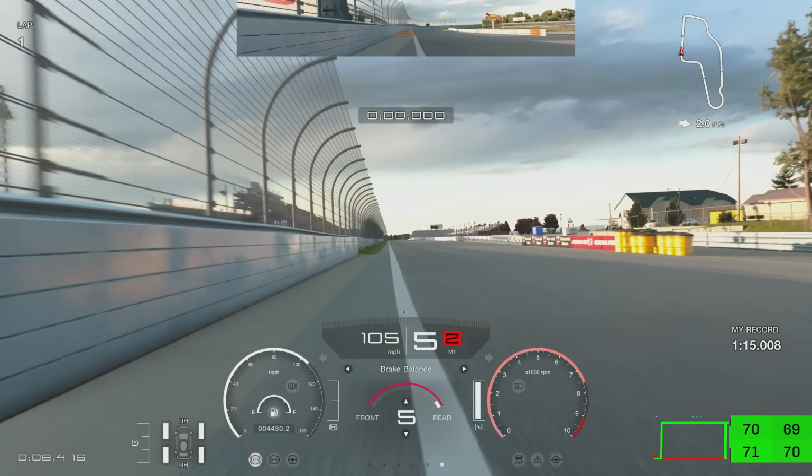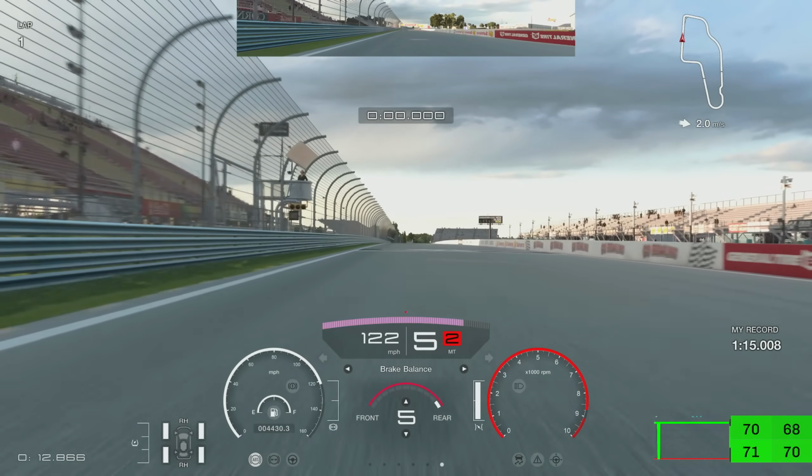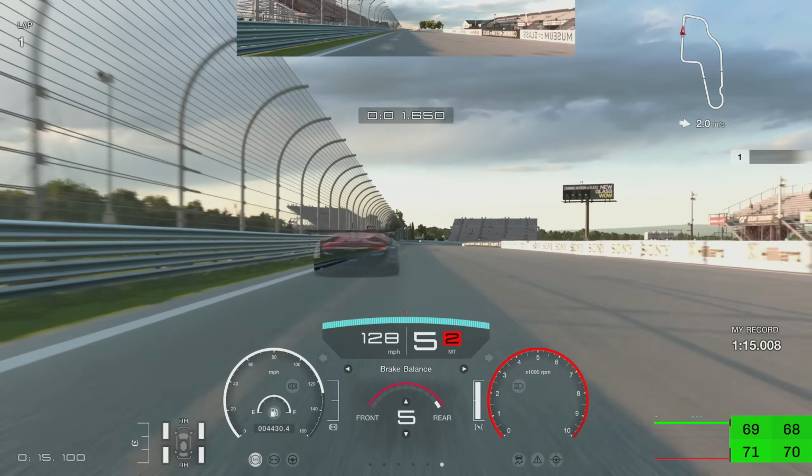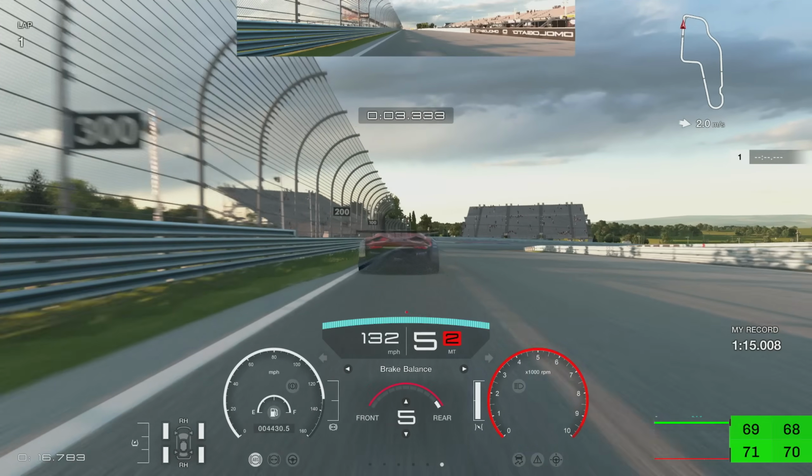Okay, so we're going to start with the track guide for this week's daily race C at Watkins Glen. I'm driving in the Citroen, we're on racing hard tyres and we're going into turn 1. Now for turn 1, we are going to be looking for that 200 board there in the distance. We are going to be braking dead level with that 200 board.